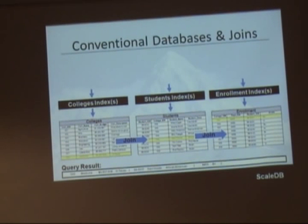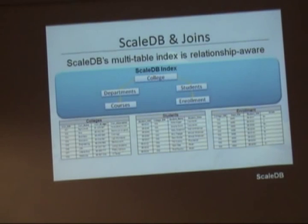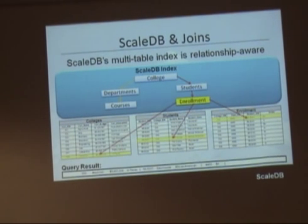which is my regular join operation, which is expensive, since if I have a lot of data, I would need to do a lot of IOs on those indexes and data tables to get the result. With ScaleDB, I can send the query, and with one index that maintains the relationship, I can access the college information, the student information, and their enrollment information, and give it to the application. So I get something very similar to a materialized view, but without maintaining the view. And if you try things like that, you would see that the number of IOs you need to satisfy the query is less than with a regular join operation.